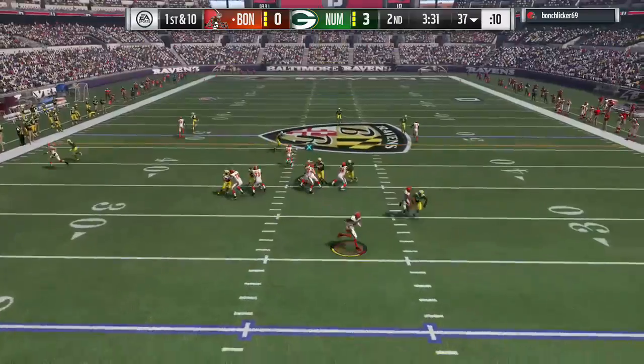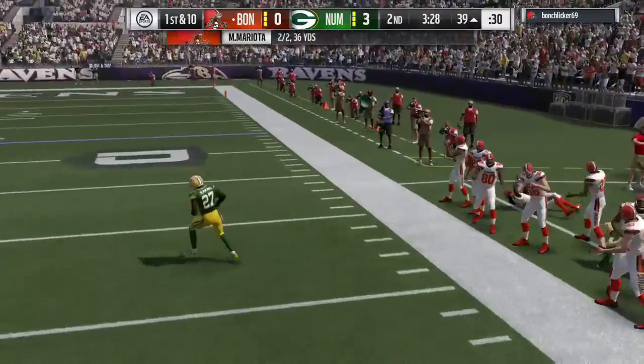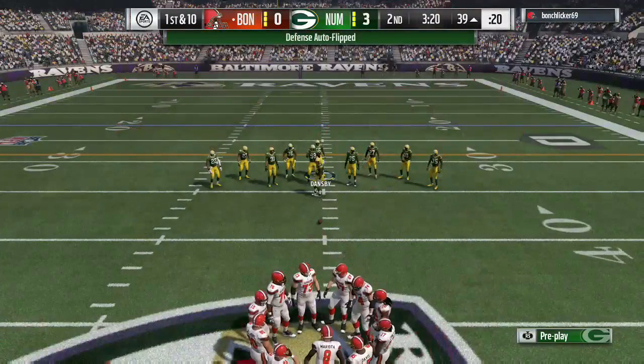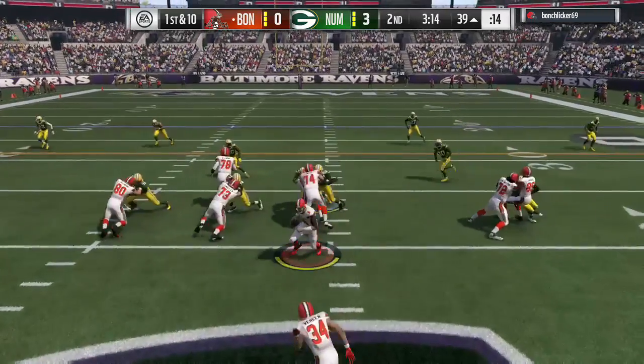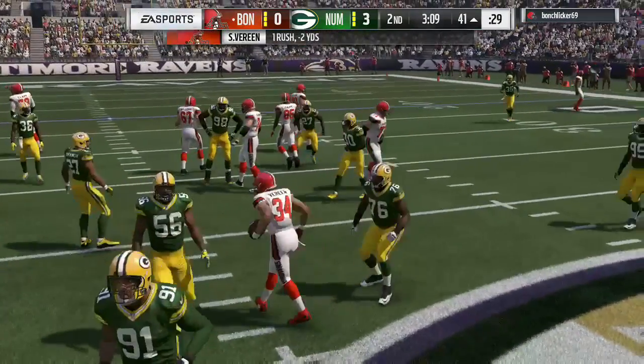On 1st and 10, here's Mariota. It's complete to Chris Conley. They get 25 yards out of that one. And the Browns are going to have a first down. A great job pulling that one in from a guy, as we know, who can really blaze. He's got a lot of speed. And that speed can work for him so many different ways.